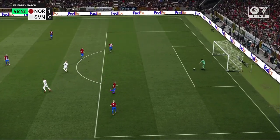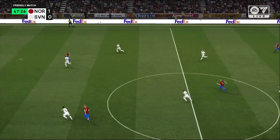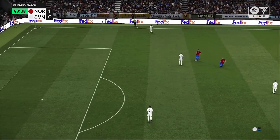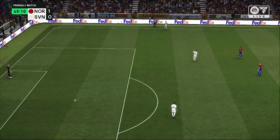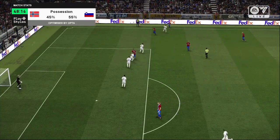So we're already into the second period. Norway going well here, and they're in a good position to kick on and add to their lead. They don't have to overcommit, but they can place more emphasis on stretching their advantage without necessarily neglecting things defensively.